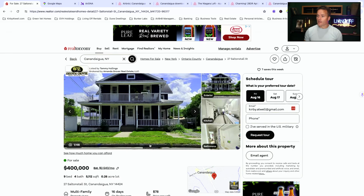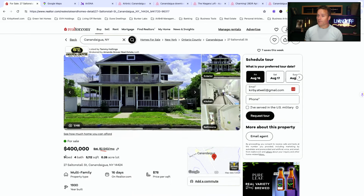So if we go back, we can see it's a 4-unit, it's 9 bedrooms. So there's 3 units that are 2-bedroom, 1-bath, and then there's one that's 3-bedroom, 1-bath. So you can sleep a lot of people in these different units.